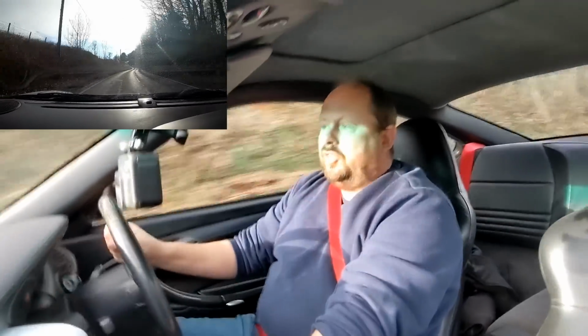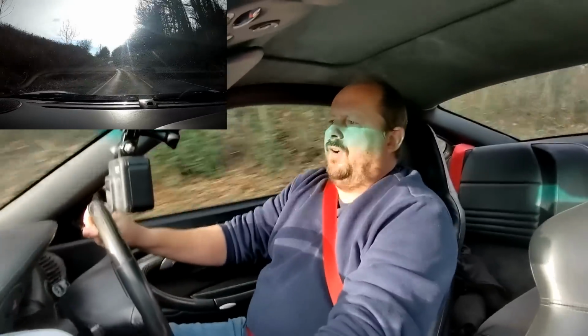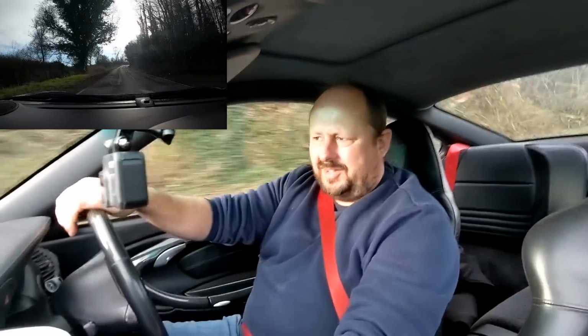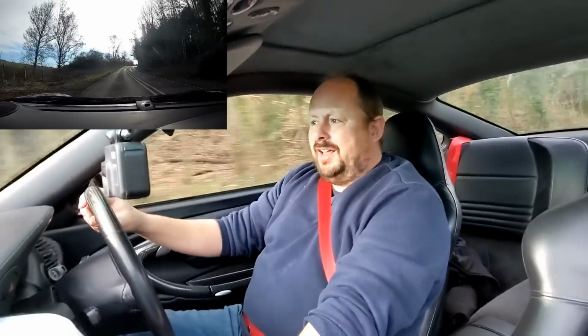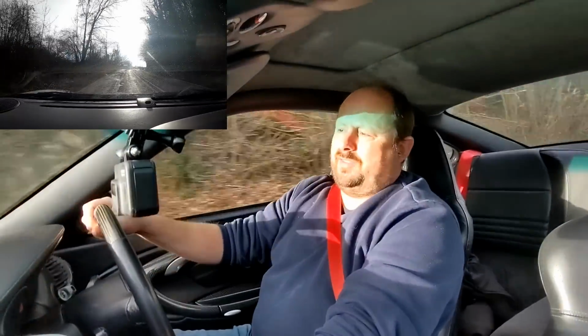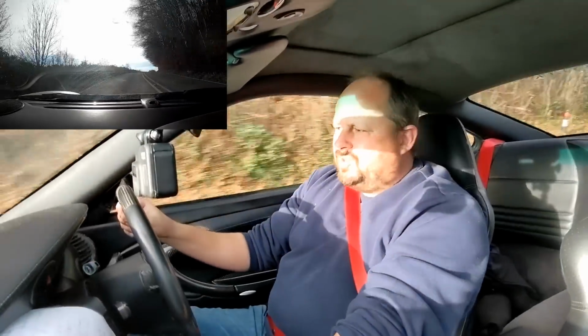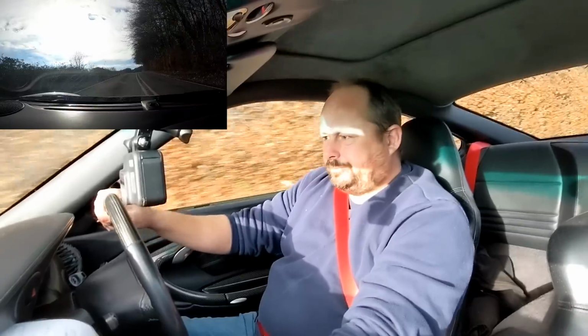So yeah, the steering's really nice, very well weighted, just about the right sort of speed. The way it actuates the turning is good. It does float around a little bit because it's an older car with a hydraulic rack, so you can see the steering wheel moving a little bit with the terrible roads here in the UK.